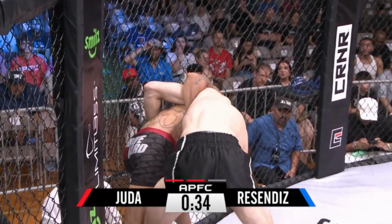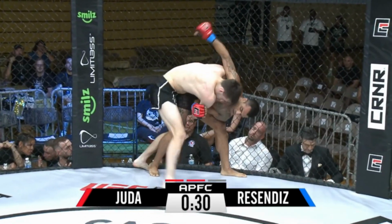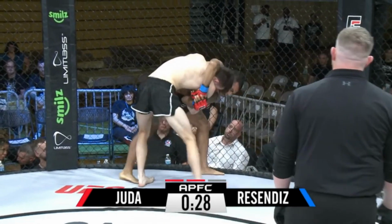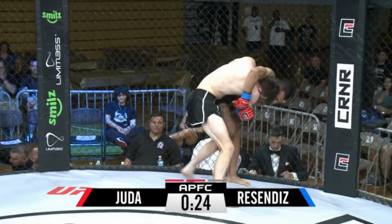Yeah, Juda's not letting him off the hook. He's keeping him on the fence. He's keeping pressure with that underhook side. And he just needs to start pulling him off the fence. Certainly a more competitive round, though. A lot of back and forth here in this second frame of potentially 3.